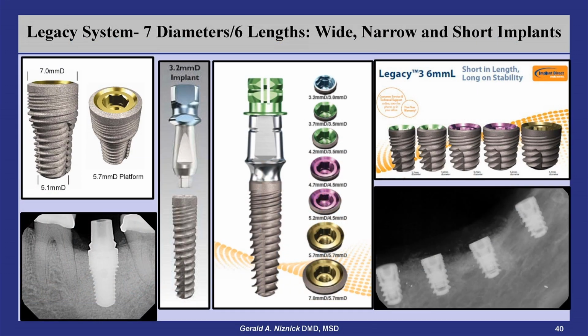The Legacy 2, 3, and 4 implants offer 7 diameters and 6 lengths, making it the most versatile system in the industry. Widths range from 3.2 millimeters to 7 millimeters, and lengths range from 6 millimeters to 16 millimeters. Unlike many systems claiming simplicity by offering only one platform connection, regardless of the implant diameter, the Legacy system includes 4 platform diameters to assure ideal emergence profile regardless of the diameter of the implant selected.